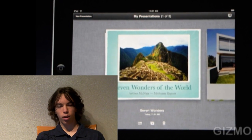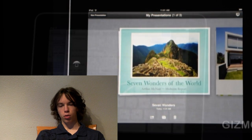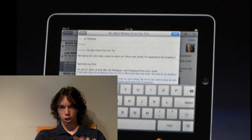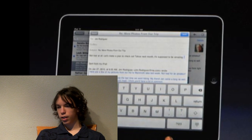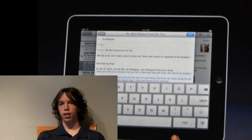And speaking of word processing, one really cool thing is the keyboard. A lot of people were speculating how you do it. It's a 9.7-inch tablet, so you actually can, and you saw Steve Jobs doing it, you can actually type on it just like a keyboard, which is just great. So there's a lot of different things, but basically there's two big things.